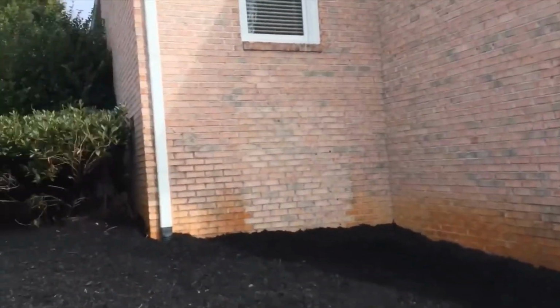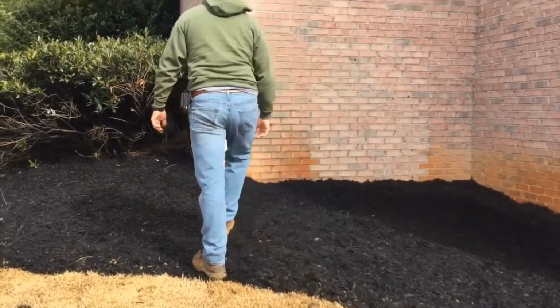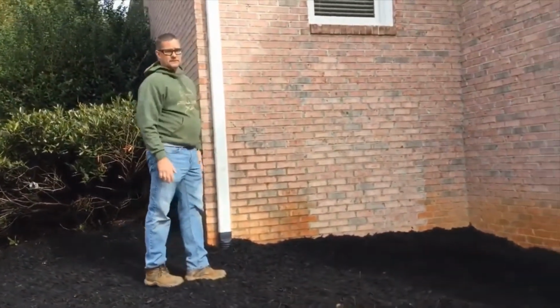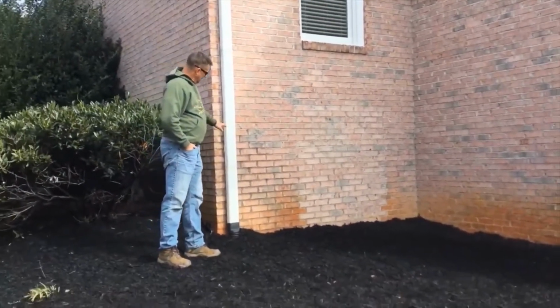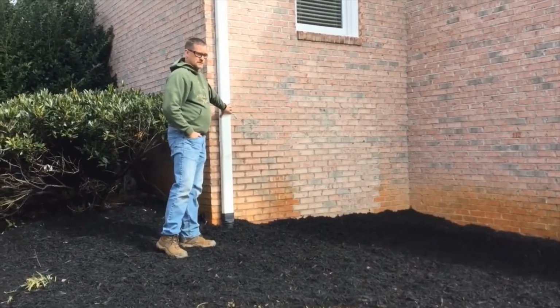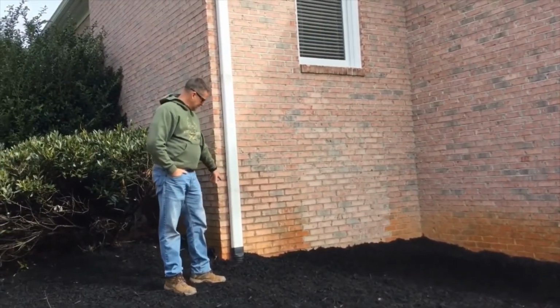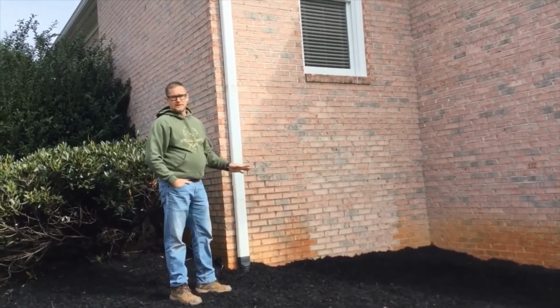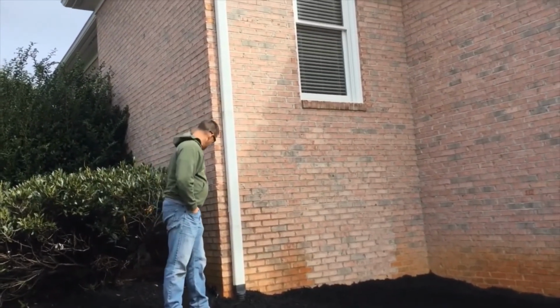This one up here, we were able to jet hog this line all the way from down there at the lake. If you can turn around and show them how far down it goes. The outlets are just down there where you see those green flags. This line here was serviceable. So all he needed was, we cleaned it and replaced a little bit of it right here, and he was fine. So he saved that money. We didn't have to do that for him.